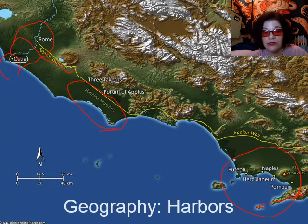So, no judgment. But part of why the Bay of Naples is such a big deal is because Rome's harbor is so incredibly crappy. You can't keep a fleet there. And Rome needs to have a military fleet eventually. So if you can't keep your military fleet next to your capital, you park it around the block.